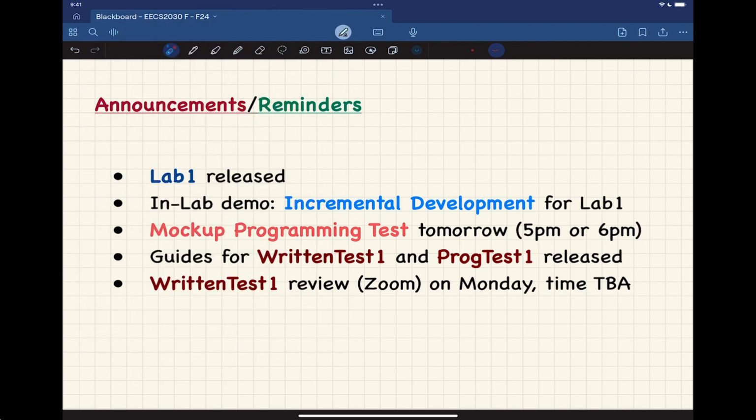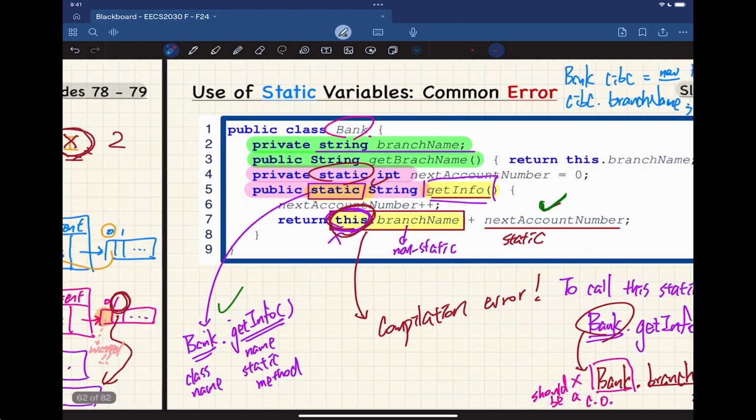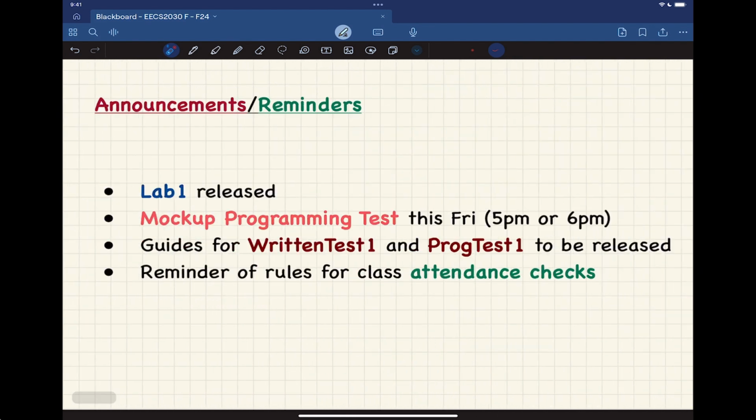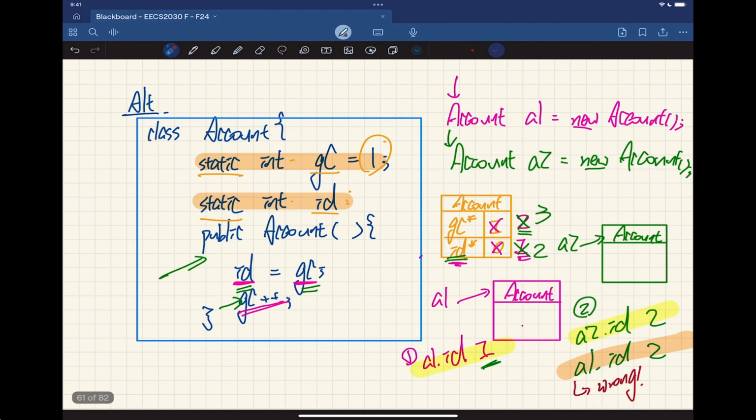Okay, let's now have a quick recap, and then we'll move on with the exception material. All right, so in the first half last time on Tuesday, we spoke about how you can do automated ID management using a combination of static and non-static variables in your class, right? Just make sure you understand the pattern. And we also spoke about what if I change the global counter, the global counter is static. What if I also change the ID itself to static as well? We talked about the consequence, right?